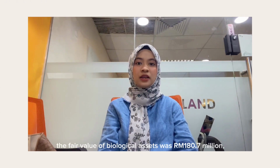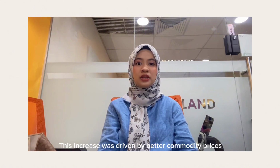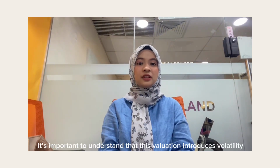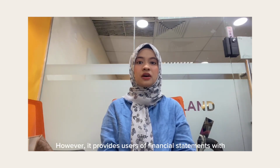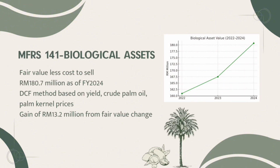As per financial year 2024, the fair value of biological assets was RM180.7 million with a gain of 13.2 million compared to the previous year. This increase was driven by better commodity prices and improved estate productivity. It is important to understand that this valuation introduces volatility because market prices and assumptions can change significantly year to year. However, it provides users of financial statements with a more transparent view of the company's asset value.